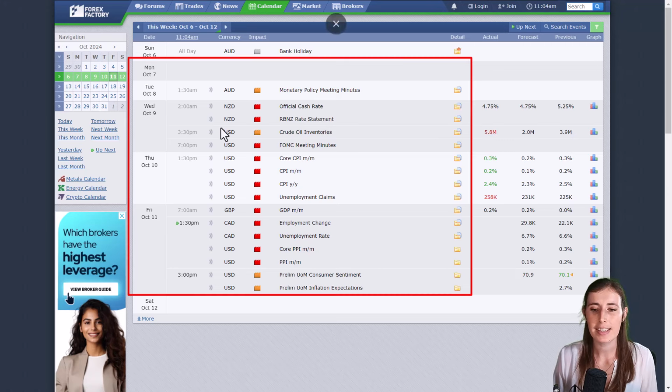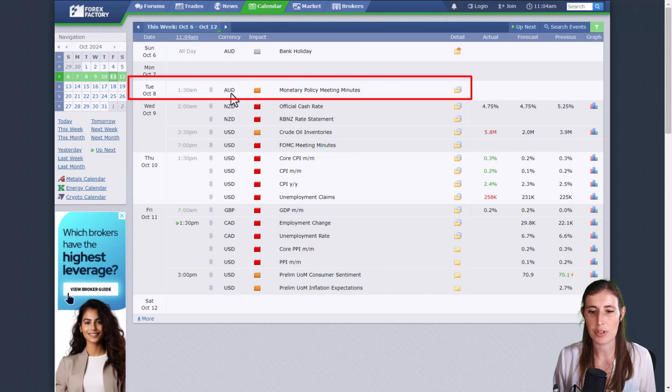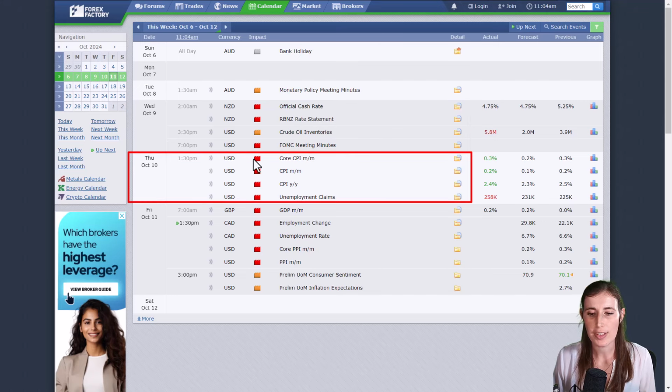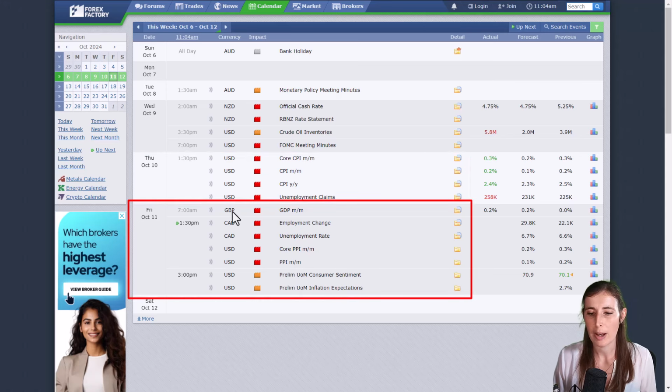So here you can see this week that there wasn't any news due to be released on the Monday. On the Tuesday, it was only for the Australian dollar. Wednesday, we had some major news, FOMC minutes for the US dollar. Thursday, again, is the US dollar core CPI. And then Friday, we had pound GDP in the morning and core PPI for the US dollar in the afternoon.